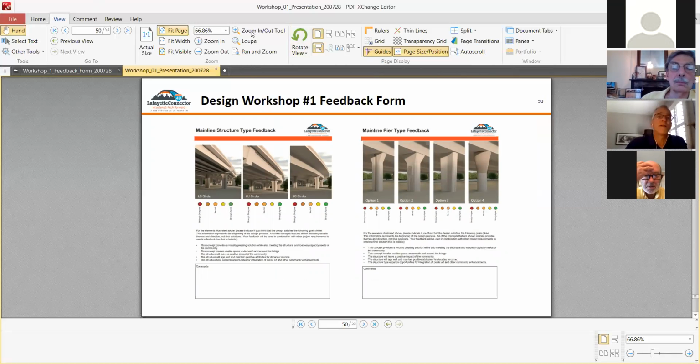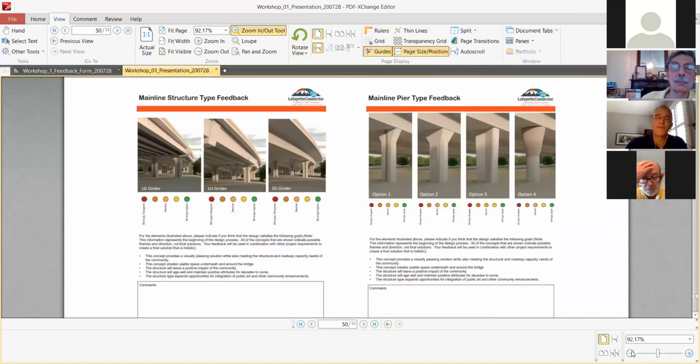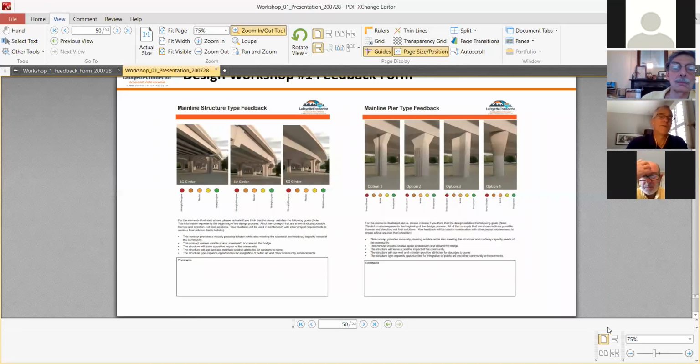Yeah, and I think that's great, thank you for that. As Bradley mentioned, we basically have this handout, and it's pretty simple because we want to make it easy for you to have an opinion about the structure. You might look at the LU girder or the SG or SB and say, I strongly agree with that structure type, so maybe that's what you circle, or maybe you're somewhere in between or neutral. When you think about the pier shapes that Bradley presented, maybe you have an opinion that round looks better than square.